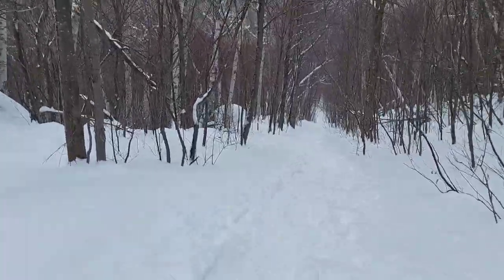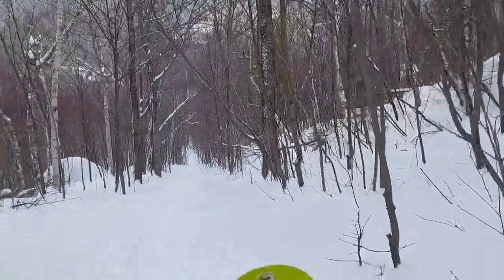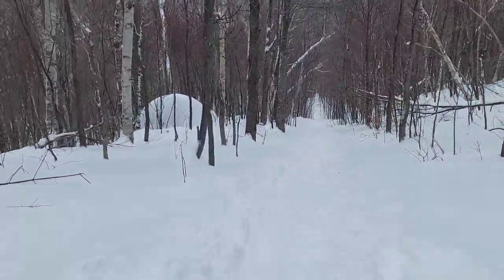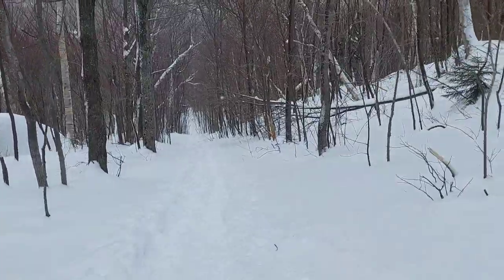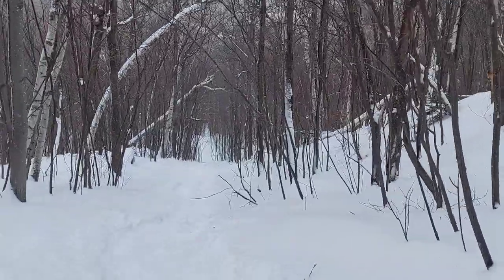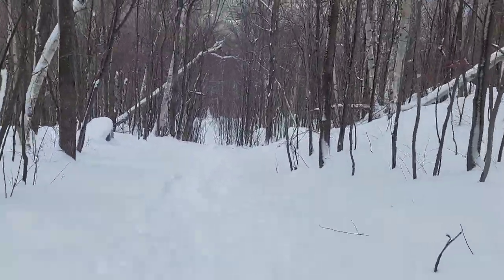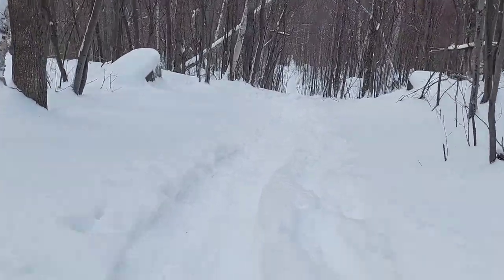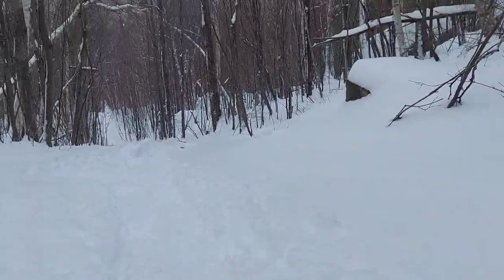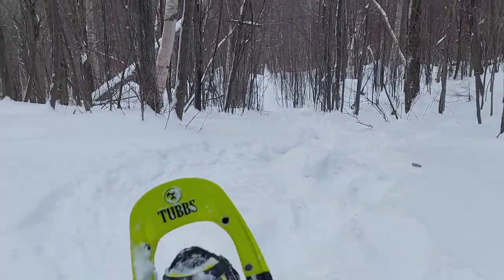There we go, not too bad. Good long run, not too fast. Of course, I'm going first, so the guys behind me are closing in on me.